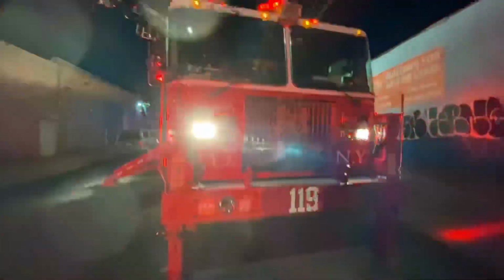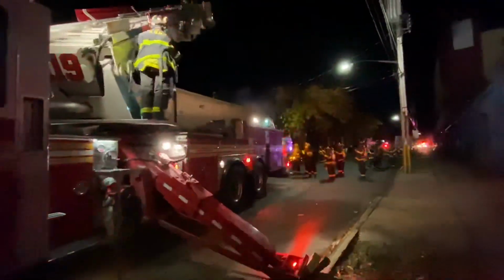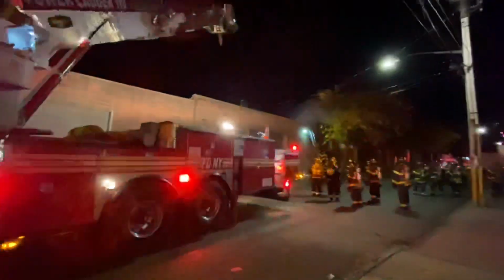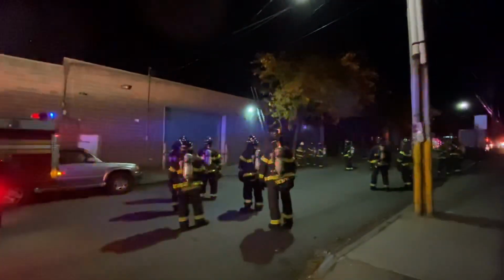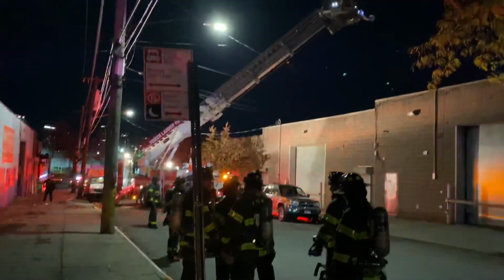Alright, so we're over here on the Charlie side of the structure, back street. They got a tower ladder set up over here. Feel like they got the main body of fire knocked down, but they might hook up this tower ladder just in case it goes through the roof. They have one tower on an operation, three lines stretched. Alright, they got it over here.